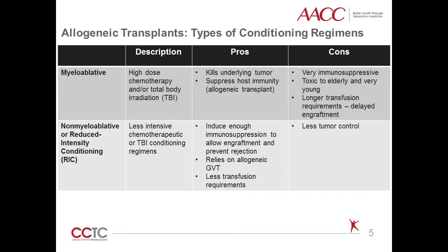The conditioning regimen prior to an allogeneic HSCT is important as it provides the necessary innate immunosuppression so that the graft is not rejected, as well as helps to eradicate the disease process. Traditionally, myeloablative regimens have been used, but due to the high levels of chemotherapy and/or total body irradiation required, they are fraught with toxicity and are often not well tolerated by older patients. These regimens have good innate tumor control, but can have delayed engraftment and require longer transfusion support.